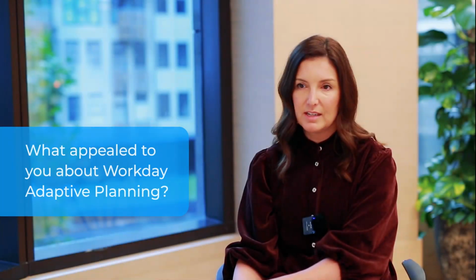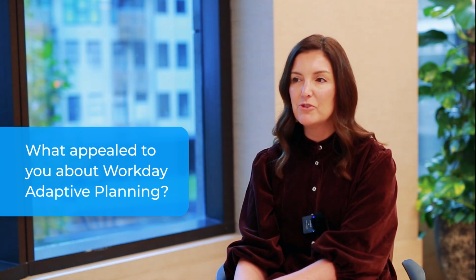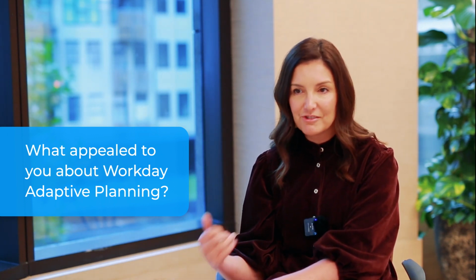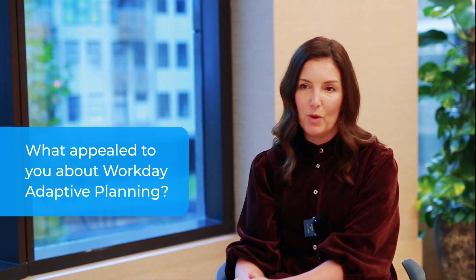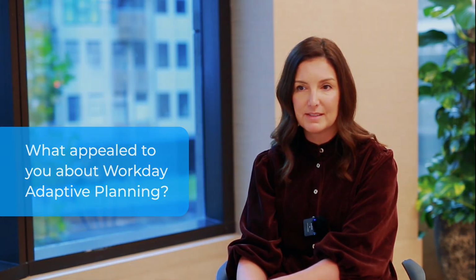The reason why I liked Adaptive is because it was the look and feel of Excel. So for me, who's come from Excel land, it wasn't a completely foreign system that I'd have to learn. It was also good that it can be used across many different systems. So whether we're using Xero or iBodyShop, which is very specific to the industry I work in, or even Excel-based models, it could pull it all together in one big database and order and sort it all so you can do what you want with the numbers.